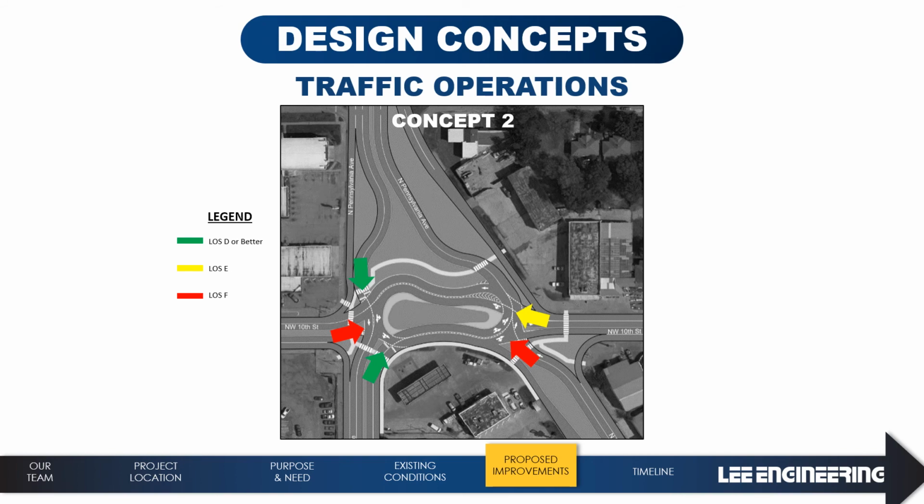When we analyzed the Peanut roundabout for future conditions, the approaches are predicted to operate at levels of service D, E, or F, and that means that significant queuing could occur specifically along the eastbound and westbound approaches on Northwest 10th and the northbound approach on Virginia.